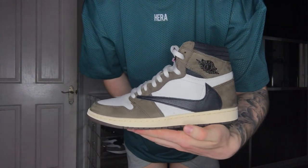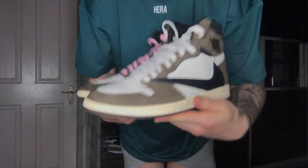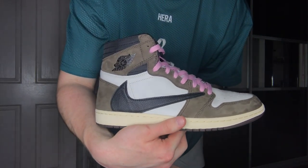Travis and Nike have been making some heat recently. By far the best one in my opinion. You've got the white laces, but I'm rocking the pink laces in the other. They come with four pairs of laces, but I think that's the best colour combination. So that's it, the first trainer in my collection.